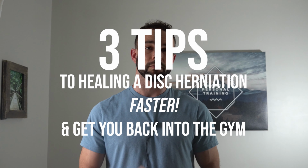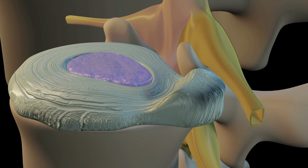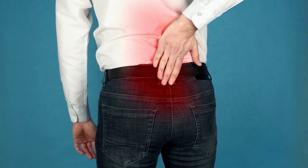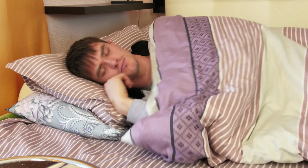So today I wanted to cover the 3 things that will help you recover from a disc herniation faster and get you back into the gym. Back in November of 2020, I unfortunately popped a disc, and the symptoms that I had with it were pain down the right side of my leg, all the way down through the calf, low back pain, difficulty with deadlifting, squatting movements, getting in and out of my car, or getting comfortable when I was trying to sleep.